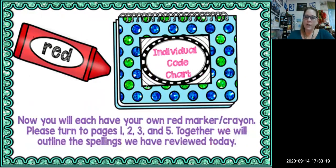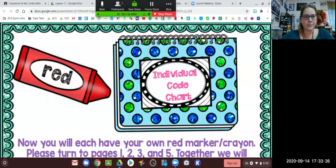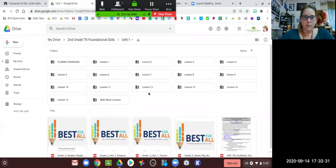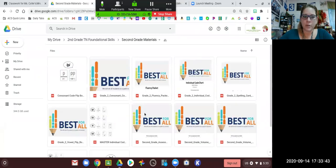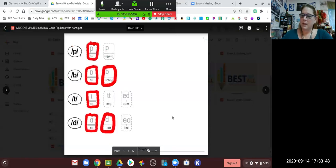All right, so now we're going to look at our code chart. I'm going to make it a little bit smaller. I'm going to show you your code chart. So I already marked them today earlier with my other class, but we'll go over it together, okay?